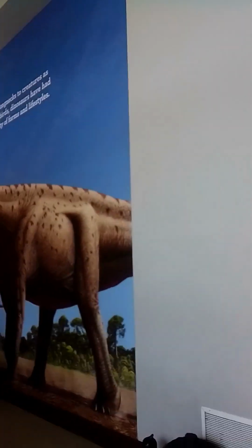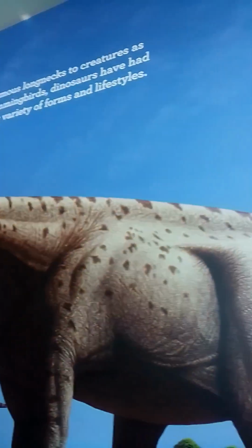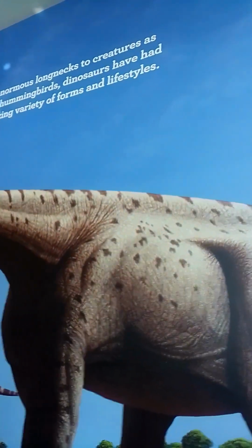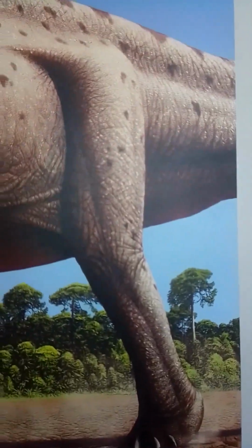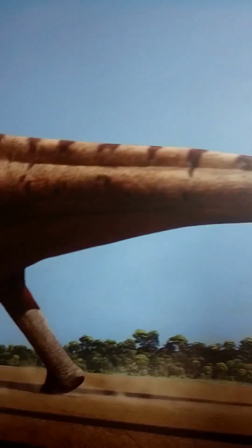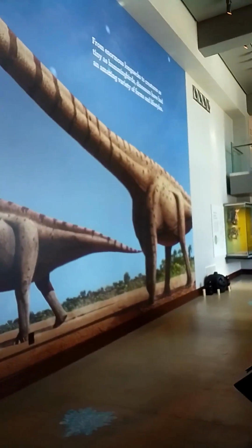And then the last thing I want to read is, over here it says, from enormous long-necks to creatures as tiny as hummingbirds, dinosaurs have had an amazing variety of forms and lifestyles. And this is this whole mural that's here on the side of the wall while I'm walking out and leaving. That's it. Yeah, the dinosaurs and their real long necks and all of that, from just the angle here all the way through to the other side.